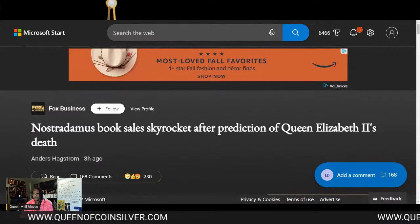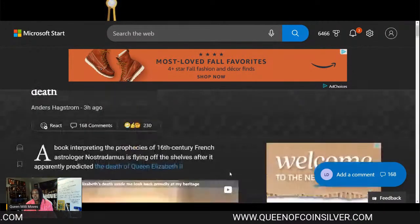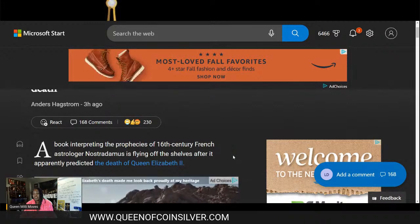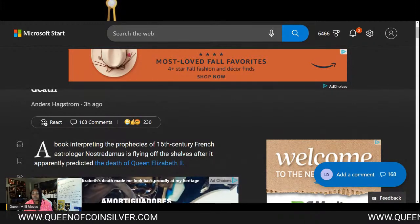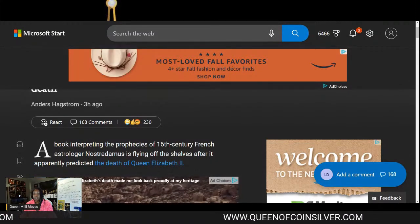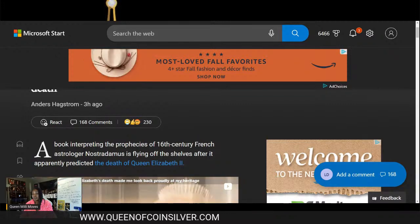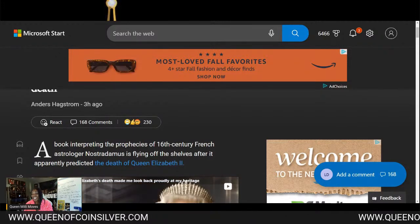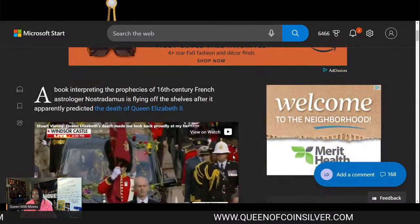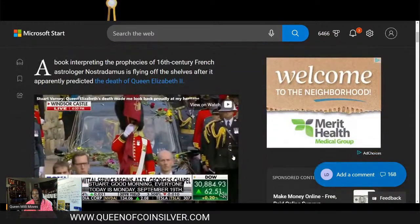If people want to know about the prophecy, according to this article, this book was written in 2005, and it has been interpreting the prophecies of the 16th century French astrologists. I told you all astrology and alliterations, and anatomy. The anatomy of your body is all in the Bible, right? You are fearfully and wonderfully made. The kingdom of heaven is within you.